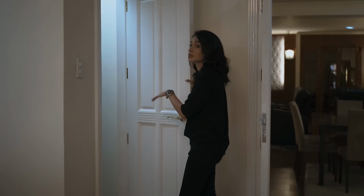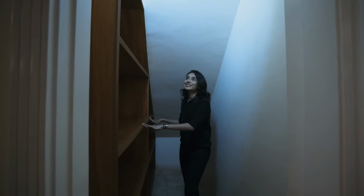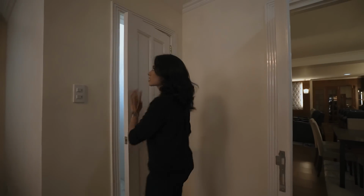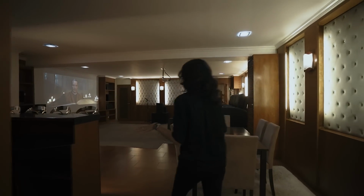You also have here some storage. So it already comes with built-in shelves. It's really bright. They used an LED panel there. Not just a light bulb, a panel. So let's go back out into the theater so you can see it from this perspective.